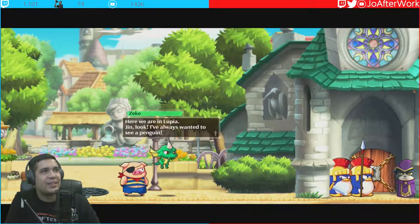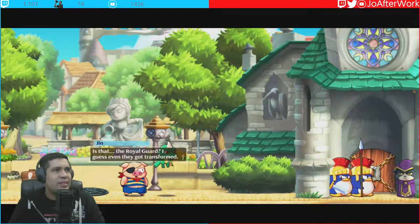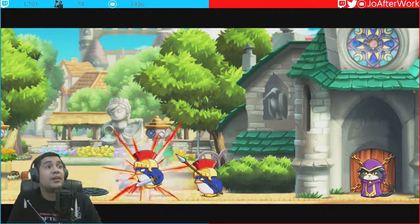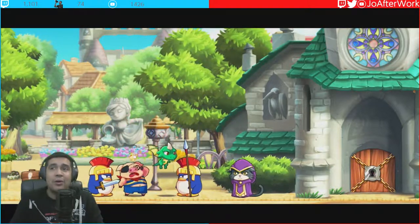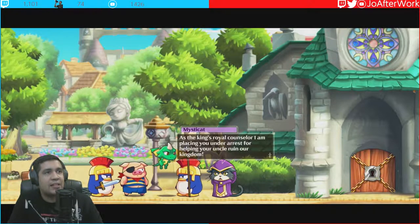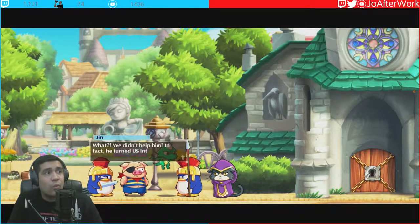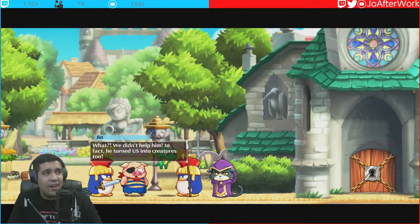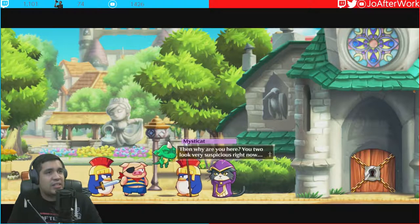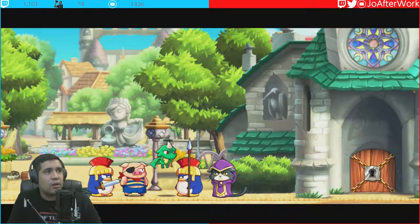Oh, penguins. Here we are in Lupia. Jin, look! I've always wanted to see a penguin. Is that the Royal Guard? I guess they got transformed too. Oh no! Yo! As the King's Royal Counselor, I'm placing you under arrest for helping your uncle ruin our kingdom. What? We didn't help him! In fact, he turned us into creatures too! What? Then why are you here? You two look very suspicious right now. Came to see if anyone knows how to restore us back to normal, including our uncle.